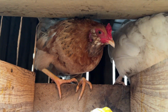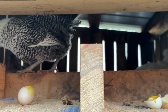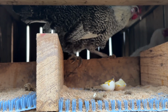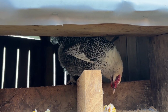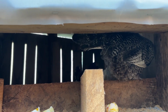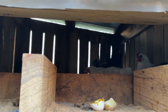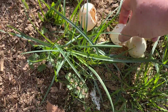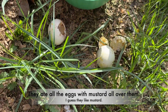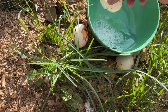How'd that taste? Yep, it looks like there's more than one, definitely. Yep, more than one. That's definitely a problem. So they're still eating the eggs. I came out here this morning and found 4 eaten eggs. And I'm furious.